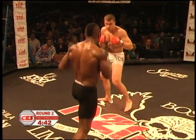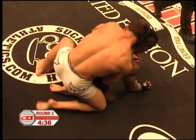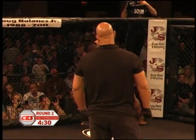Now the guys are exchanging. Suddenly, it's becoming a stand-up game. But Brennan Ward again with that takedown. Takedown. It is so hard to stop a wrestler's shot, a good wrestler's shot like that. Knee to the body in the clinch.